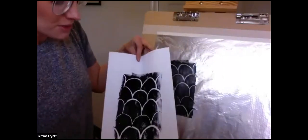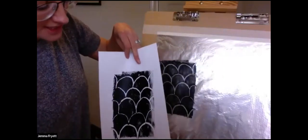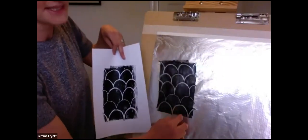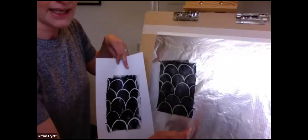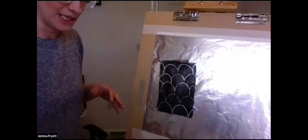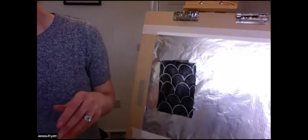And when you're doing your repeat pattern, you can choose to add as much or as little detail as you want. You could go back into these shapes and do more mark making and take away more ink if you want more of an elaborate shape. That's absolutely fine.